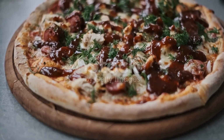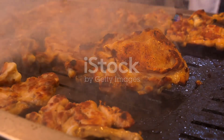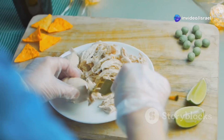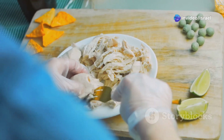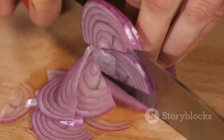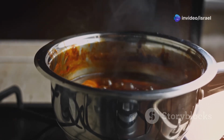Now, for those of you who like a bit of sweetness, this BBQ chicken pizza is a game changer. We're talking tender, juicy chicken smothered in a smoky BBQ sauce. Get your hands dirty and shred that chicken. Make sure it's coated in that beautiful sauce. Don't be shy with the red onions. They cut through the richness. And for the love of all things holy, don't you dare use store-bought BBQ sauce. Make your own, you lazy sod.